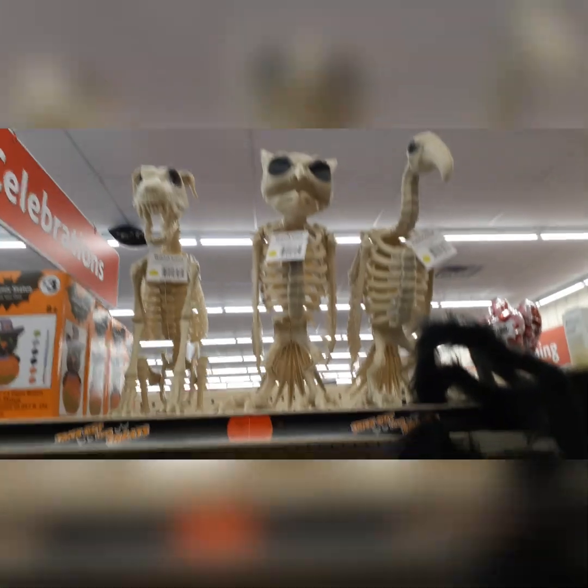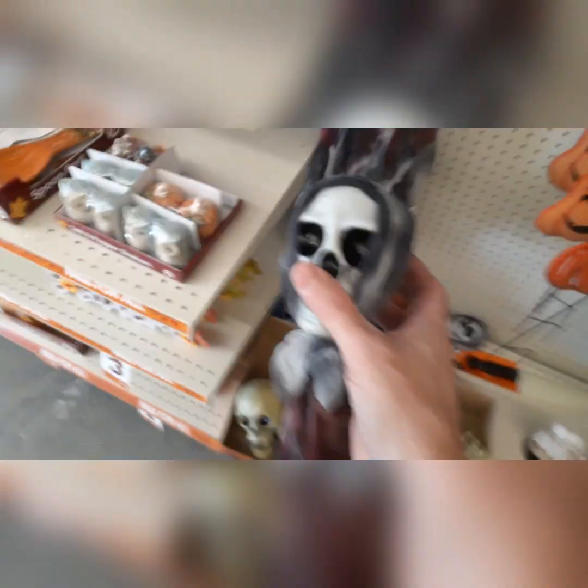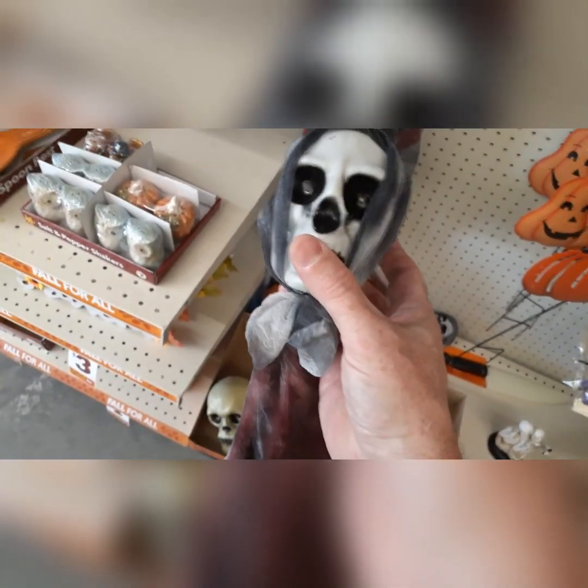Alright. We've seen the knives. We've seen the big heads. Pumpkin. And the Jason masks. They also have the owls and the vulture. Alright, let's creep around. See what else we can find. Well, I should have showed you guys light up mini ghouls too. These guys are $5.